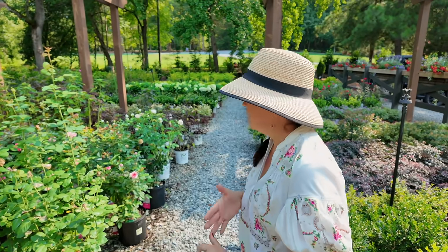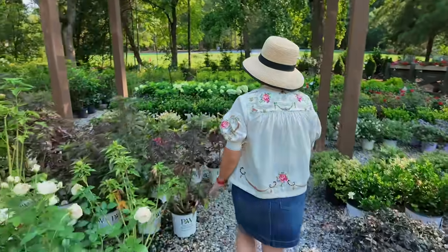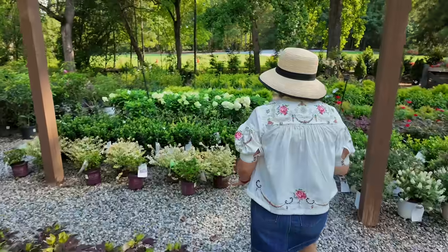I'm thinking that we're going to have a couple of these at the project up at the mailbox. I promise we're going to do that project, y'all. We were just talking about it. We got to button up a couple of other ones first though. So the roses most definitely are blooming and thriving.